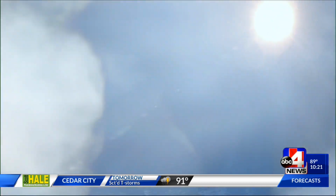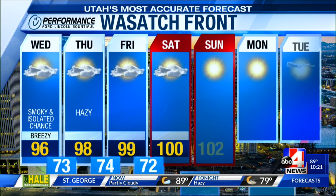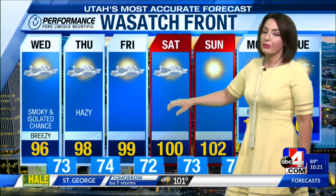Here's the Wasatch Front. Chance of an isolated storm with smoky skies tomorrow. Hazy conditions by Thursday. Temperatures slightly cooler in the 90s, but then we bring back the triple digits by the weekend. And we know that the heat, well, it comes back. 101, 102, we're used to that by now.